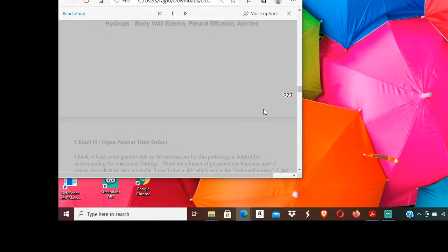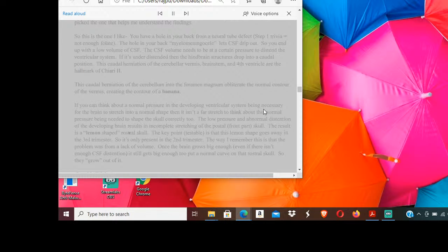273. Chiari 2 and open neural tube defect. I think at least some general idea on the mechanism for this pathology is helpful for understanding the ultrasound findings. There are a bunch of proposed mechanisms, and of course they all think they are right. I don't care which one is the real mechanism, I just picked the one that helps me understand the findings. So this is the one I like.